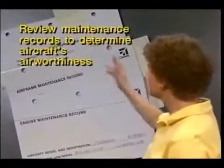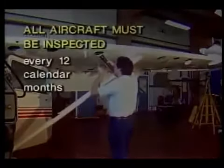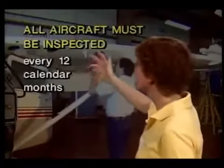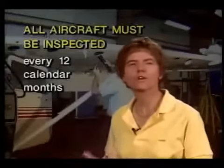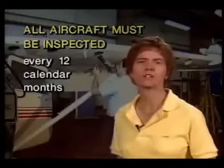So if you as a pilot want to determine whether an aircraft is airworthy, in addition to a pre-flight inspection, you really need to review the maintenance records on the aircraft. Now, aircraft have to have what you might call a medical also. Aircraft have to be inspected every 12 calendar months. So they get a checkup, just like the pilots do, to make sure that everything is working right on the aircraft. This is what we call the annual inspection on the aircraft.